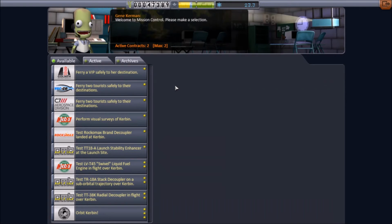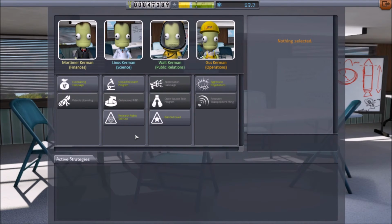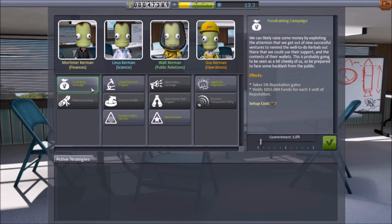So let's see. Mission control. Hey, mission control. Well, we've succeeded in one flight. That's nice. What is this administration building? I'm just going to click it. What do we got? What is this? Oh, look at this. We can likely raise some money by exploiting the attention that we got out of new success ventures. Oh, takes 5% of reputation gained. Yields only 1,000 funds for each unit of reputation, which would be like 7,000.